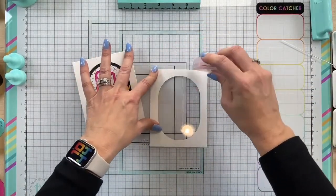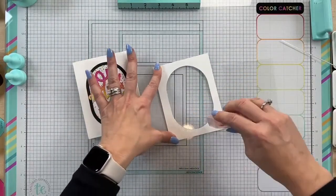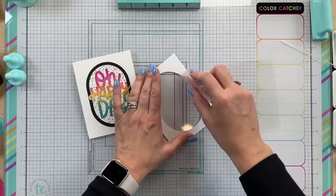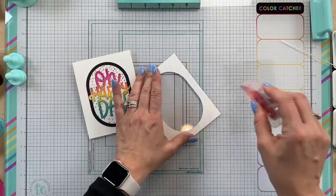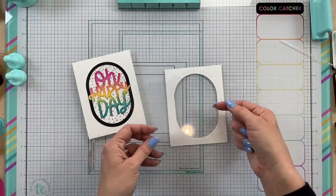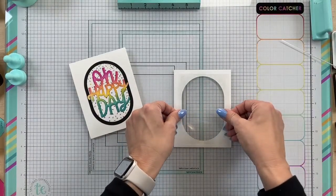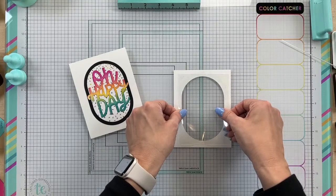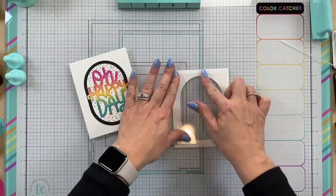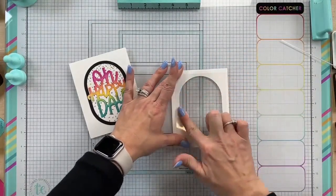And I'm going to go ahead and put more tape runner just right around the edges of this. When I'm adhering acetate, I like to use tape runner because there's no chance that any of that adhesive is going to seep out onto my acetate. Like if you use liquid glue and you accidentally get a little too much, and then when you're pressing it down, it kind of squirts onto your acetate. That's never fun.